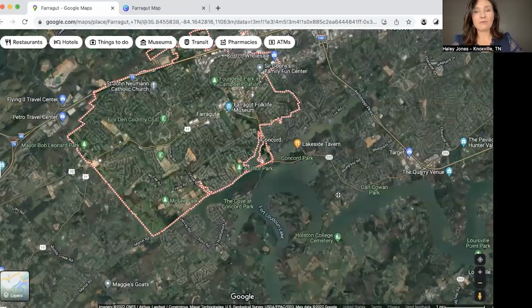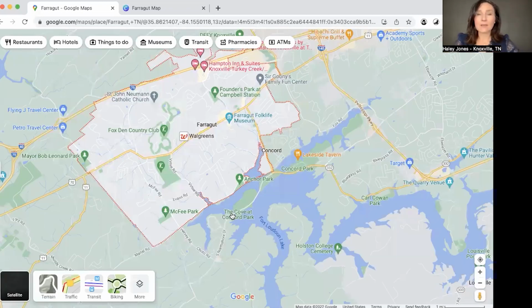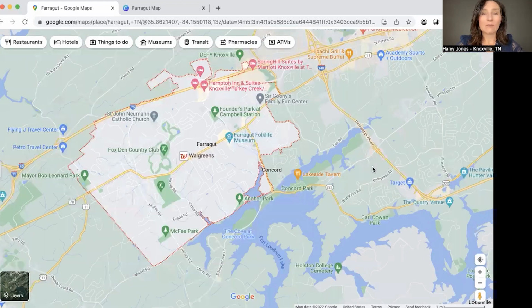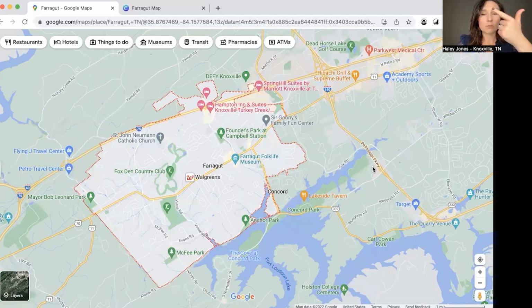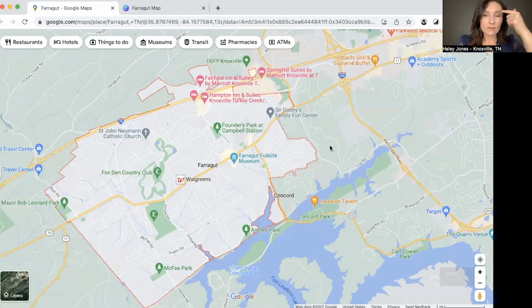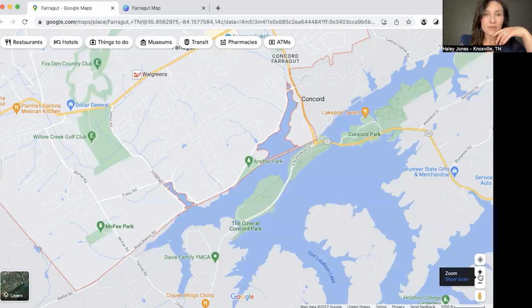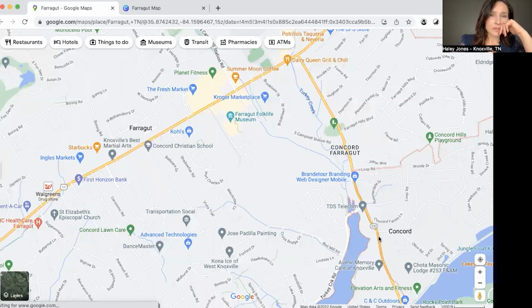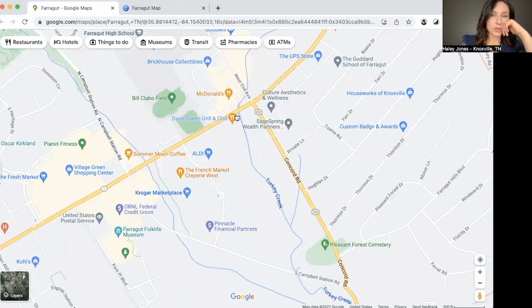The other thing I want to point out about Farragut is if you are a workout junkie like myself, Farragut is going to be the area where you have the most density of places to work out, from big box gyms to small boutiques. So big box gyms, there is a YMCA off North Shore. And then off Kingston Pike, there is a Gold's Gym. It is by the Honeybee, it's down here. There's a Gold's Gym. Maybe it's a little further.